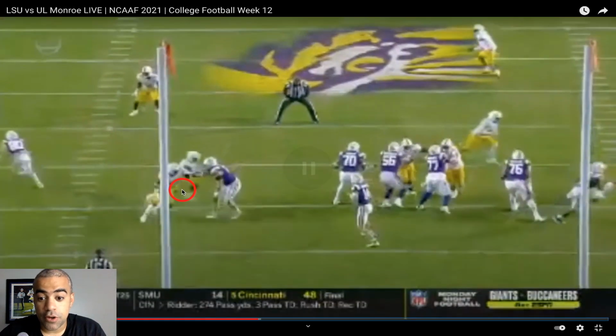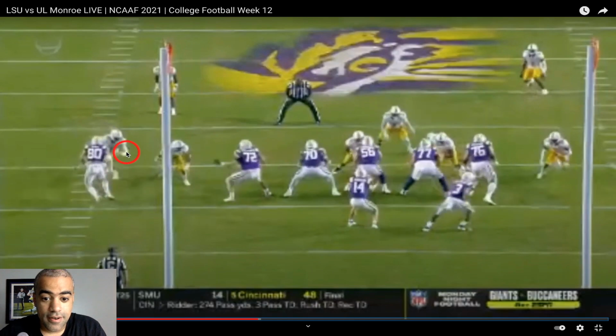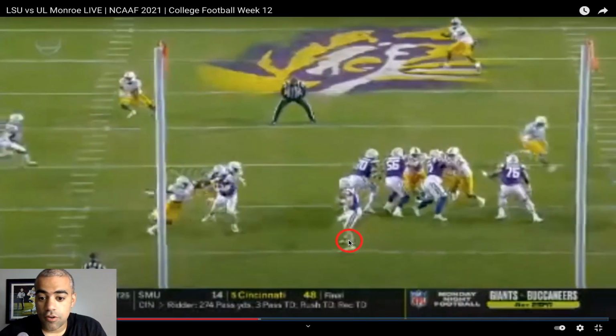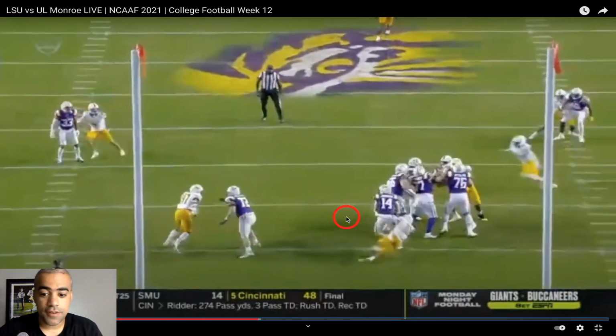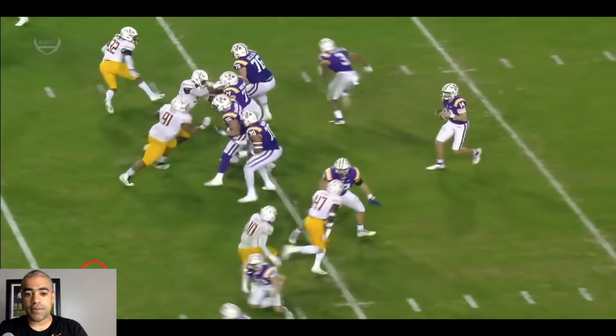real blown assignment. And once again, ULM made this switch too late to get out of their traditional four-man rush and getting exotic here, and it worked. It got LSU off the field here, or it made it a third and a gazillion. And it's just a good defensive call. So, yeah, I mean, these blitzes are really tough to pick up.